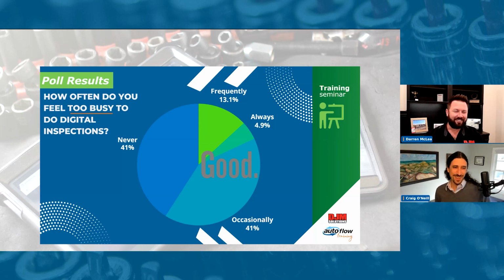Well, what I did here too, you see, it says "good" right over the frequently, always, and occasionally. Our leadership team at Autoflow just recently reread Extreme Ownership by Jocko Willink and Leif Babin. A fantastic book for any team. I highly recommend it. Any of you who have heard Jocko Willink has probably heard "good." And that's his response to challenges and hardship. I just wanted to invoke that same spirit into this conversation. Like, oh yeah, you have a busy process. It's hard to do good inspections. Good. We're going to discuss that stuff.